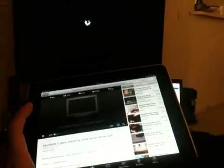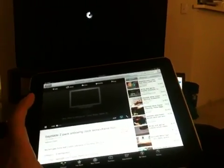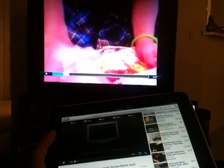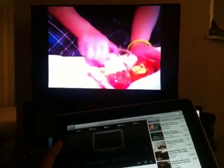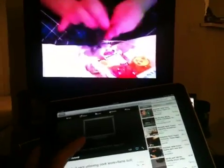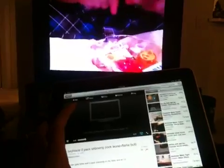And within a few seconds it starts streaming to, well, it's got to load the YouTube video portion of it, but it plays on the Apple TV. So there's my son's video that he was watching, whatever quality that is on YouTube. If the video is a little bit better, you get better quality, but you get the point there.